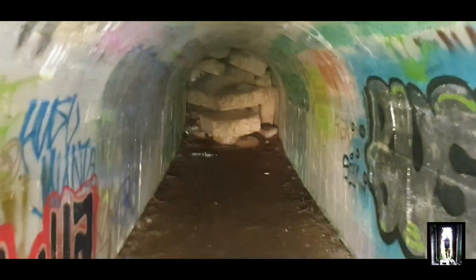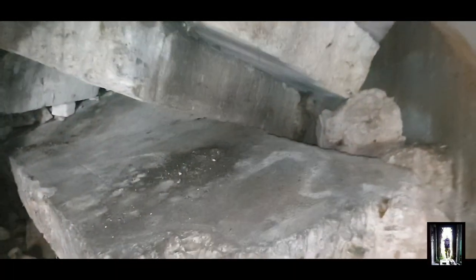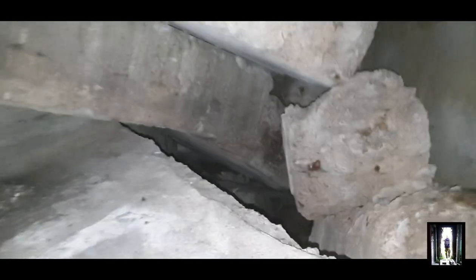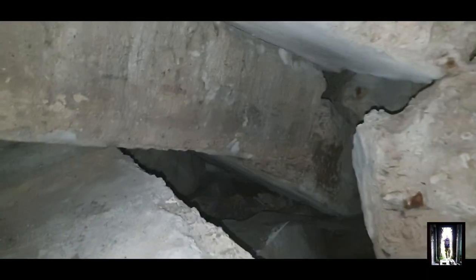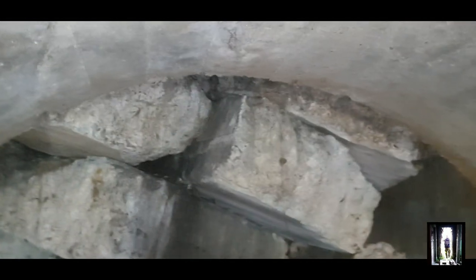And it's blocked off. I believe this is probably another tram line that would have gone possibly to the Crown Mine or such place. Looks like it would have opened up quite a lot here. Does look rather impassable with large boulders and large structures above my head here. So unfortunately, not much to see here, but certainly worth a walk in to have a look, to show you all.